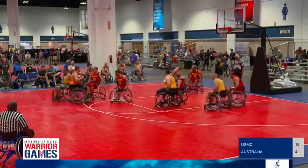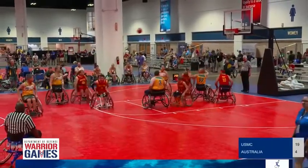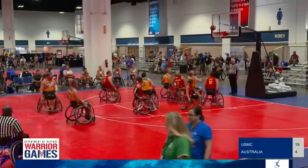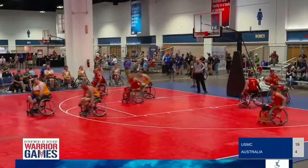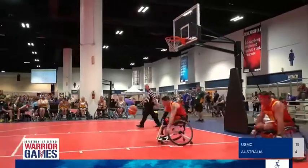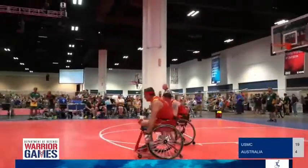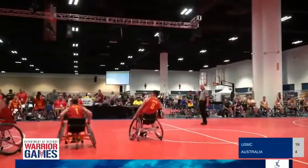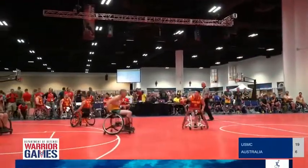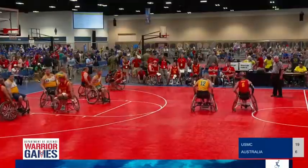Hardman with the ball for the Aussies. Passes it inside to number 12. Puts it up again. Robert Webb doing all the scoring right now for the Aussies. Aussies need a stop. 19-6, 13-point differential. They're going to need to get a stop and another score. 2:30 left in the game.